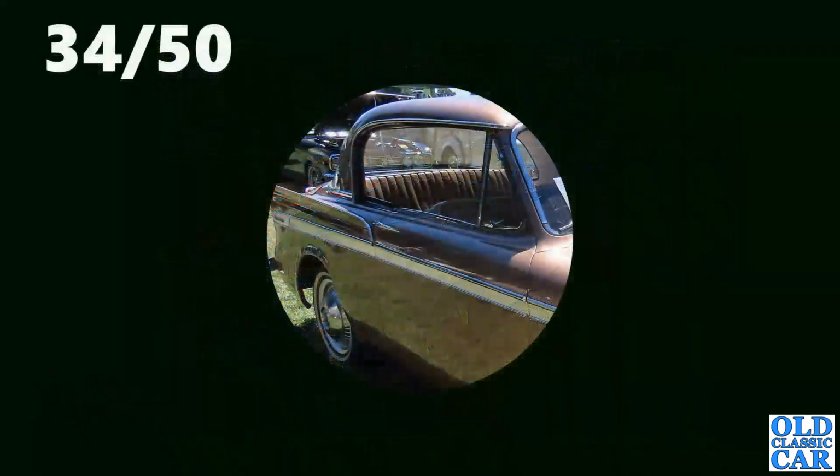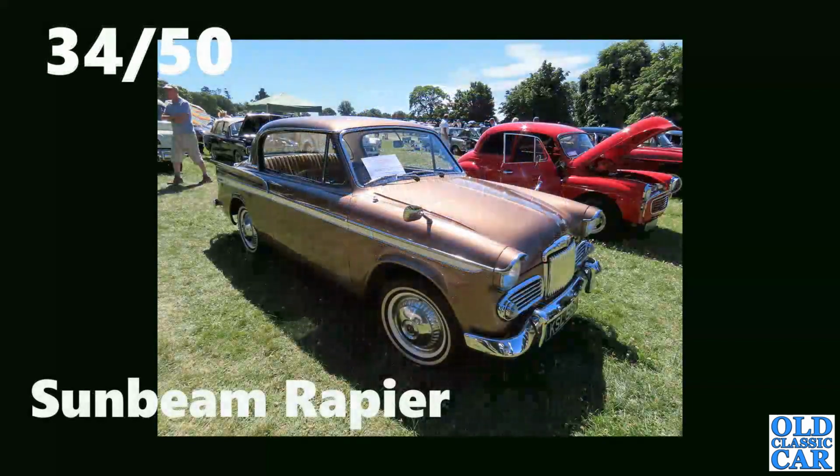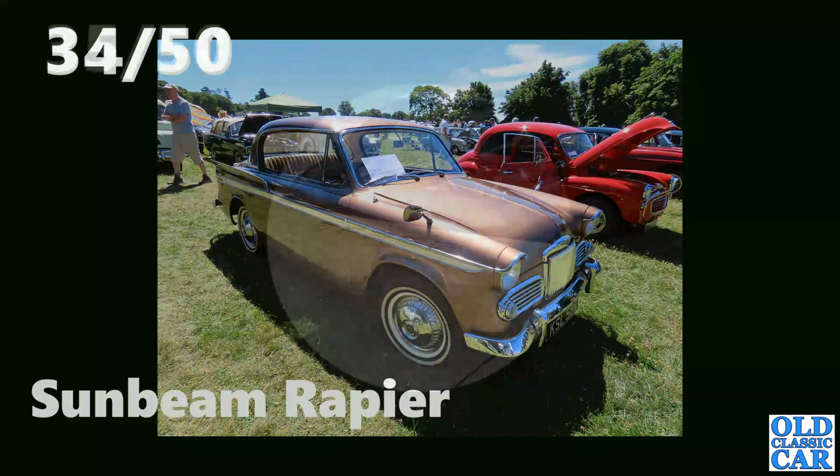Number 34, quite a rakish machine, based on much more humble underpinnings, but what car is this one? It is a Sunbeam Rapier, based of course on the contemporary Hillman Minx, but a two-door coupe. You can wind all the side windows down and you've got that lovely pillarless styling, very much American in influence.